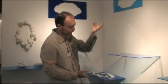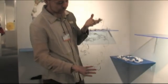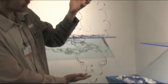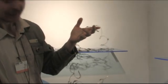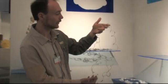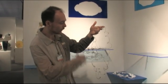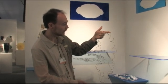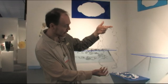Then this piece is made with vintage eyeglass frames, and then false eyelashes at the hinges. So it's one of the more delicate pieces in the series, and I think the linear quality, the gestural quality of the lines was the primary emphasis of this particular piece.